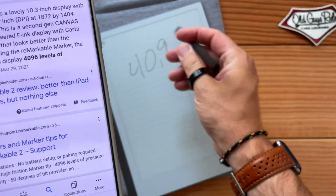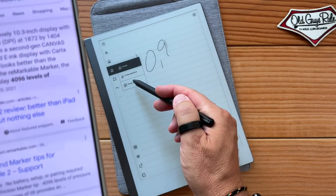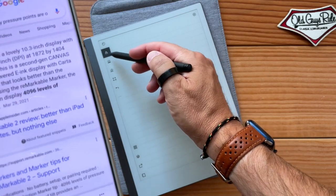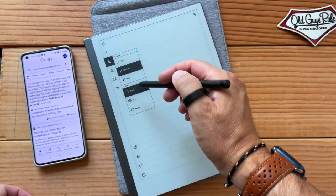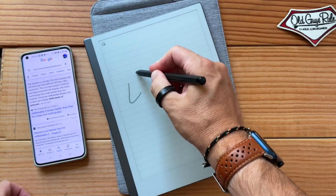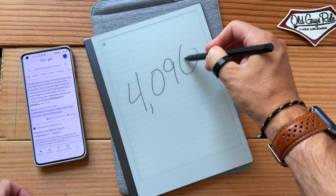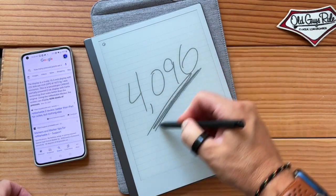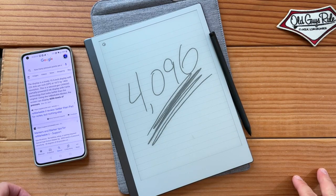Whoops. So favorite part, eraser, erase all. And then for this, I think I need marker. And we're going to do thick and gray. And that feels different. Fun stuff. And that is my story, and I'm sticking to it.